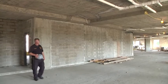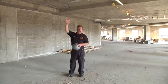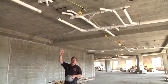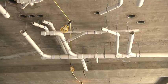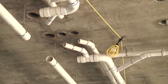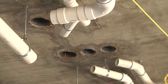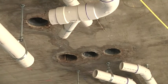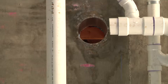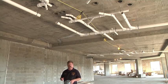We're out on what will be the parking deck of the first floor when the building is completed. I want to draw your attention up above to the utilities. PVC drain, waste, and vent line is being prepared to run through the concrete slab. Remember, the concrete slab is a poured, reinforced concrete slab that offers a tremendous fire barrier, except when holes are penetrated through the slab to run utilities. As you will note, adequate openings are made for drain, waste, and vent lines for the plumbing. Those openings, once the pipe is installed, must be properly fire stopped to form an effective barrier to prevent vertical extension through the floor slab.